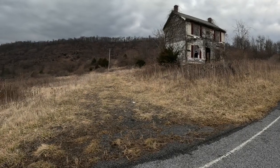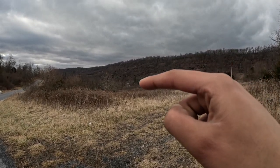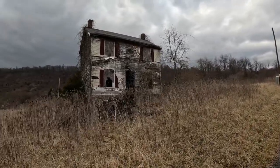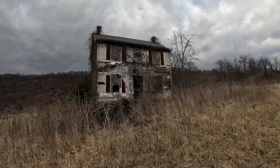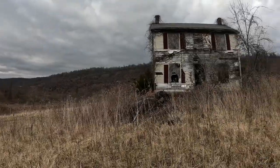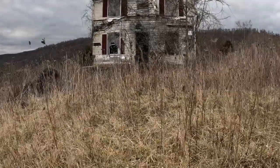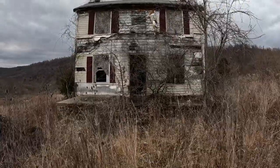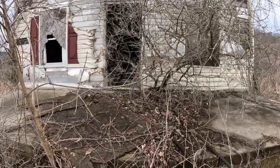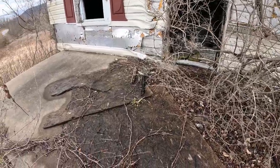All right, pulling up to the next house. This one will probably be very short. You guys probably can't see it, but the house that we just went to is right there. So it's a very short distance. This is the house that we're checking out next. Definitely fits the vibe of how eerie it is today. I wonder if you can actually just dive into the front. It honestly looks like we can. Yep, looks like we can.